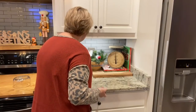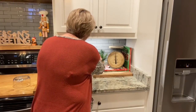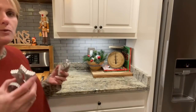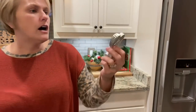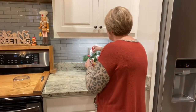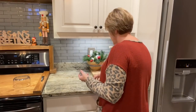I'm gonna put those around mainly where you can see them. And then these silver ones were my mother's, and she gave them to me. They just have the silver top, but they're very pretty. And so I'm just gonna mix those around. I think I wanna put the heart back here.